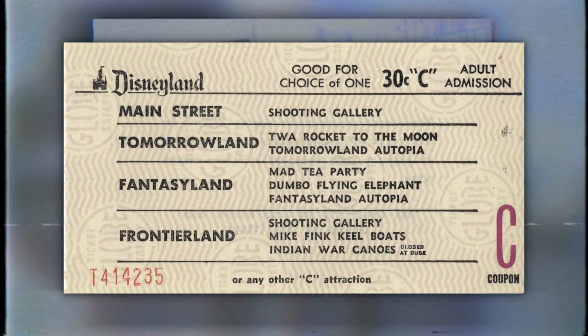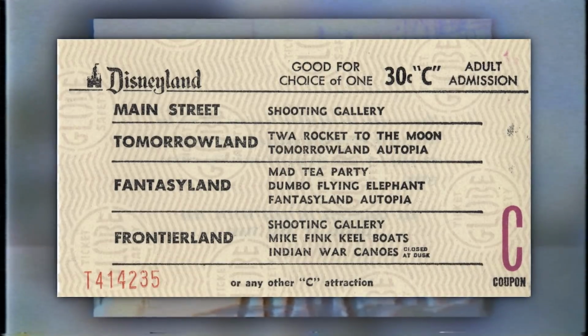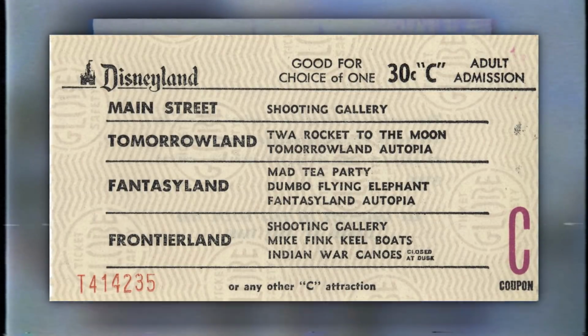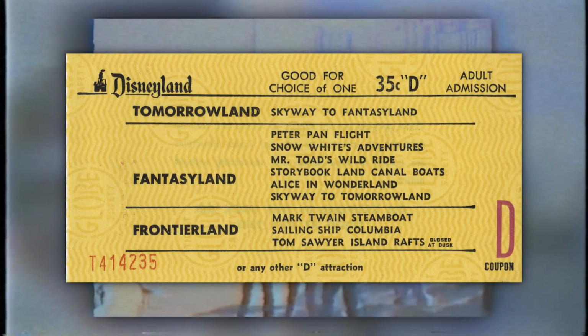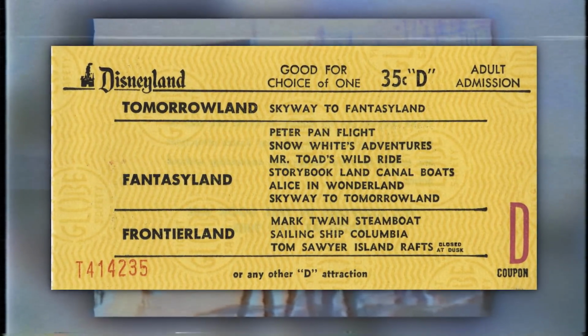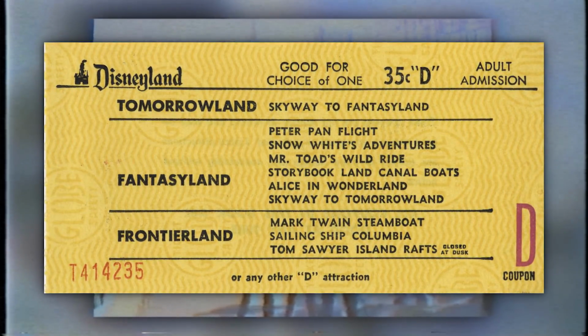C tickets included the Fantasyland Theater, the Mad Tea Party, Fantasyland and Tomorrowland Utopia, the Shooting Galleries, Peter Pan's Flight, Dumbo the Flying Elephants, Mr. Toad's Wild Ride, Snow White's Adventures, the Mike Fink Keel Boats, and Great Moments with Mr. Lincoln. D tickets included the Rocket Jets, the People Mover, Flight to the Moon, Storybookland Canal Boats, the Skyway, rafts to Tom Sawyer's Island, Davy Crockett Explorer Canoes, the Disneyland Railroad, the Columbia, and the Mark Twain.